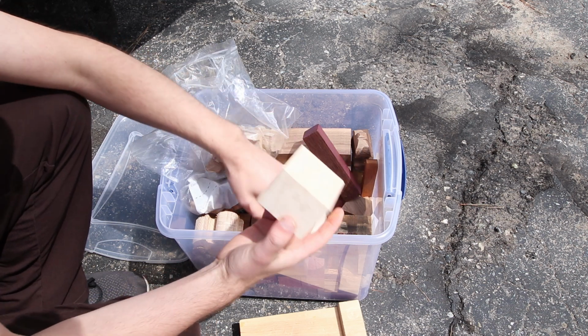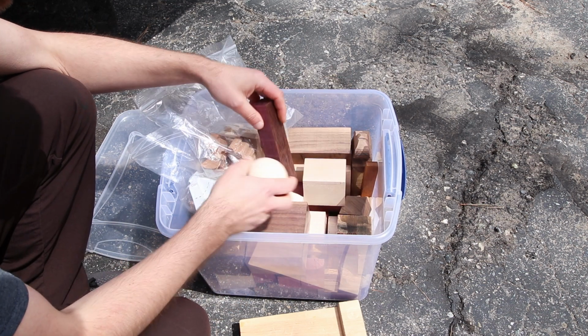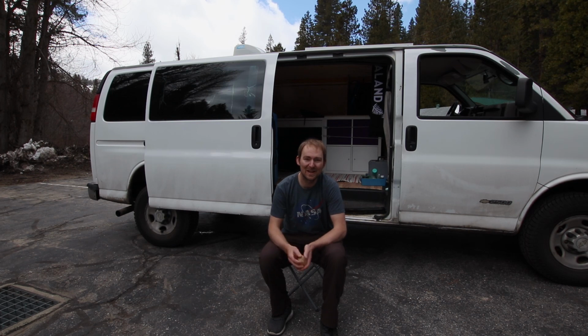And then lots of different basswood and walnut and cherry and all the wood that I had lying around the apartment that I wanted to cut up and make into something. So the real question of how to wood carve in a van, and my real answer to this is just don't. Just sit outside and do it outside in the great outdoors.